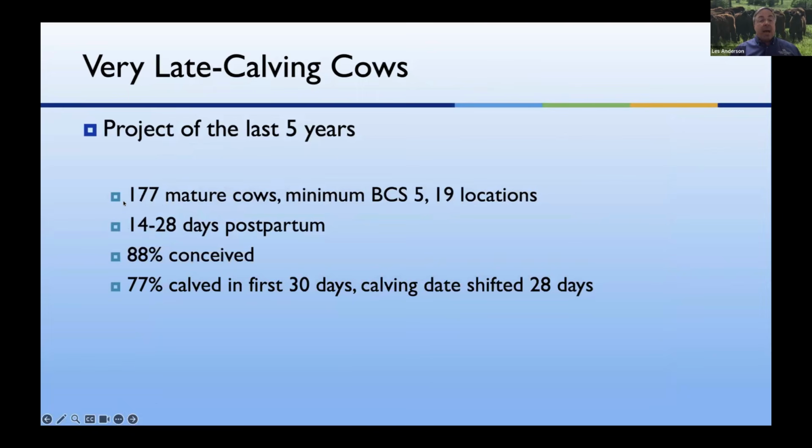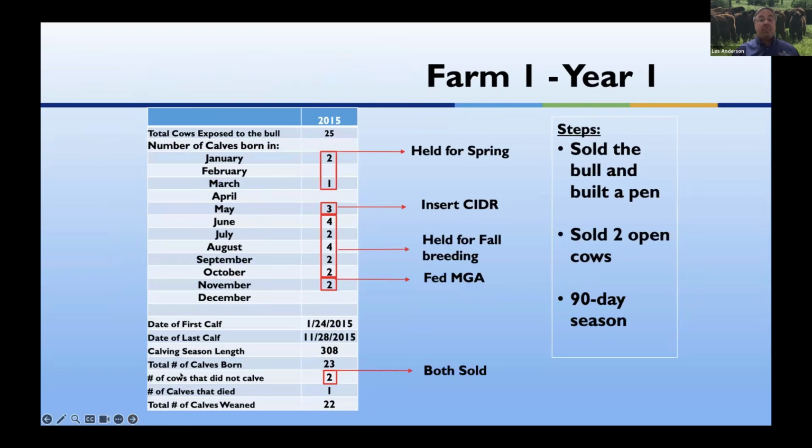Just to add a few more numbers to the very late calving cows project that we've just been kind of piddling with the last few years: we've had about 180 mature cows on 19 different locations that were in that 14 to 28 day range. You can see those numbers that we had originally have stayed very consistent as we add numbers. So how do we utilize this? How do we develop strategies?